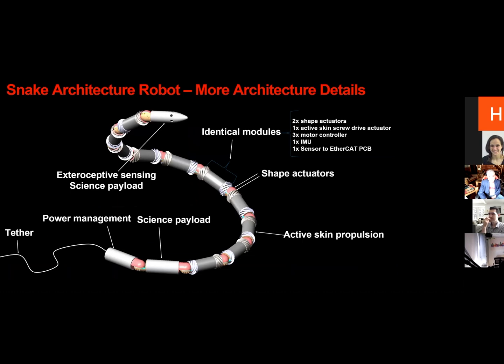So we started putting together this robot that has the exteroceptive, or the remote sensing, on the nose, but we have a bunch of video. Actually, the video is probably in here, so I'll go through this quickly. We have a bunch of science, including the digital holographic microscope, science instruments in the nose cone. We can also put them later on.